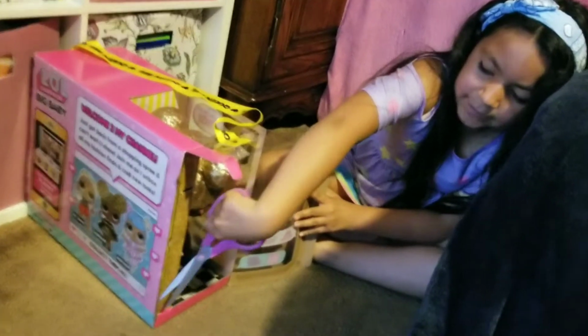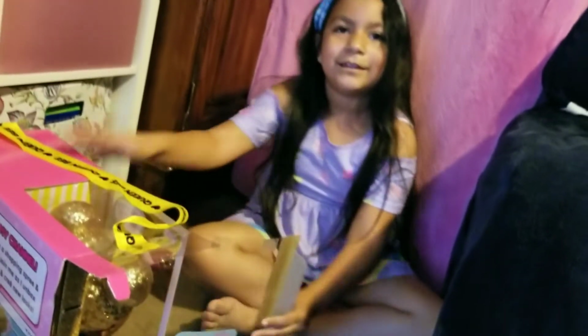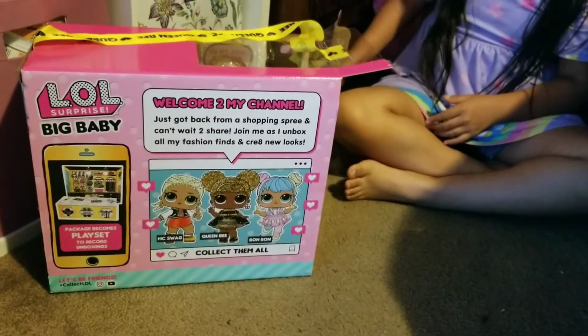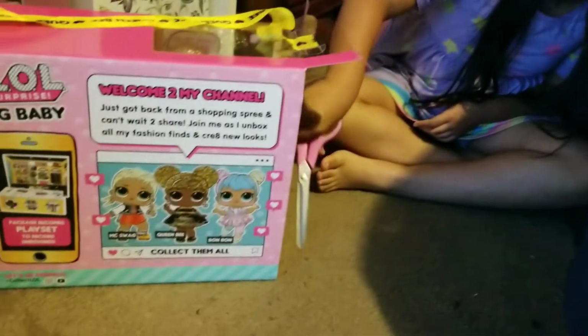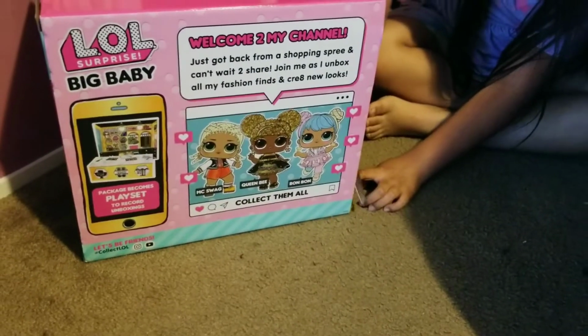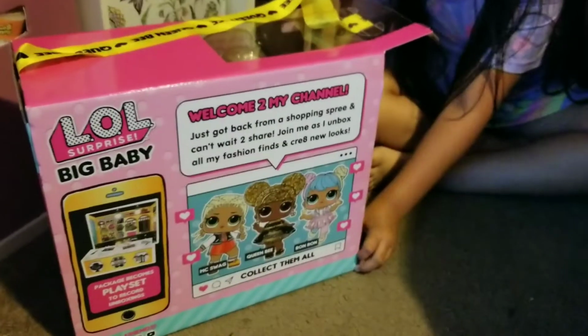If you guys have already started getting these toys, this is my first time getting one. Yeah, this is the first one. I never got one of these. I wanted to get one, but I couldn't. You got a different baby though, the one that comes in the plastic container. It's a baby one too, but it's different from this one.